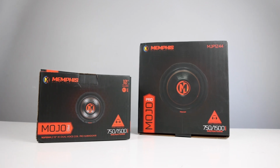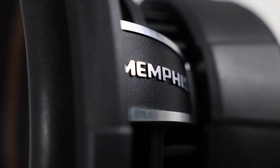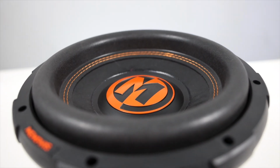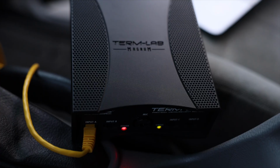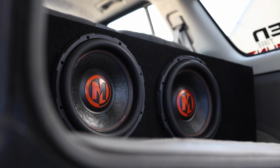If you're looking for big bass without spending big money on some subs, you're gonna wanna hang out with us for this video. Memphis Car Audio has just dropped a new series in their legendary Mojo line. But this time they don't come with that premium price tag. We're doing a full review and breaking out the sound pressure meter to see how loud these woofers can go. So stick around.